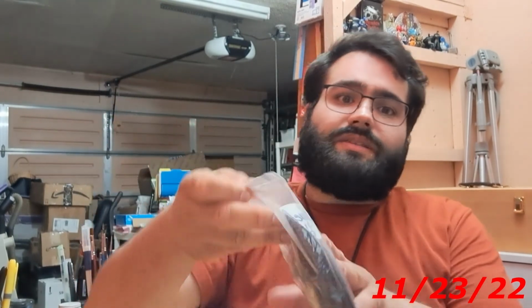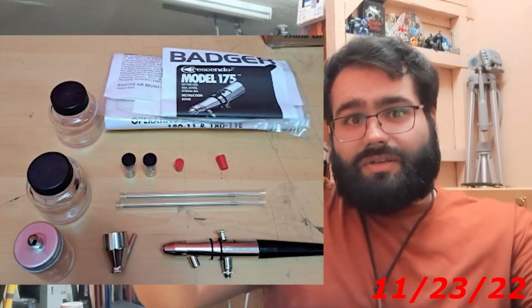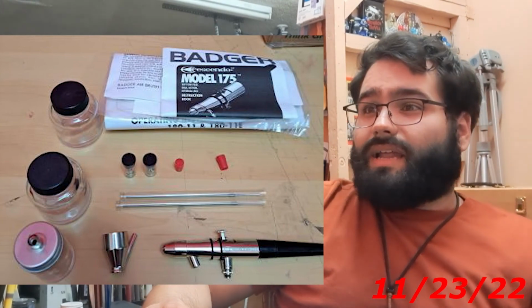Cool. And then speaking of fun, cool video ideas, I did pick this up. This is a hose. Now, my dad, and I've mentioned this before on the channel, bought an airbrush years ago. And moving, I actually went through and figured out what it is. It's a Badger, a model 175, I believe. I'll put the picture up here. And I'm really excited to go in and start learning.